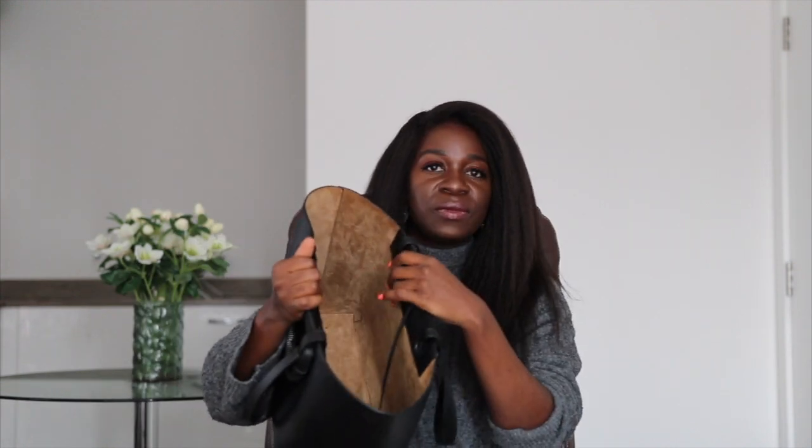And the inside is lined with suede. It's like a dark beige color, and it has these 2 pockets. Personally, I like to put my phone, keys or travel card in this part just because if I'm commuting, then I want to be able to easily access my card to get out of the tube station.